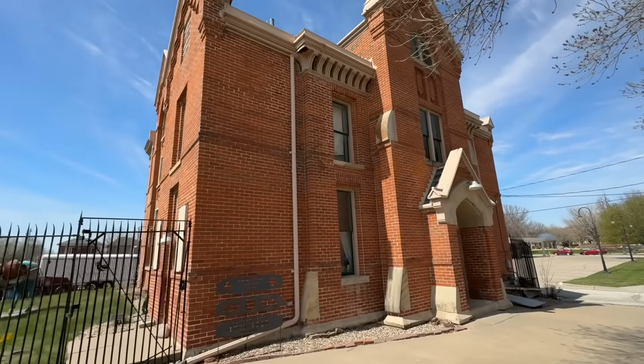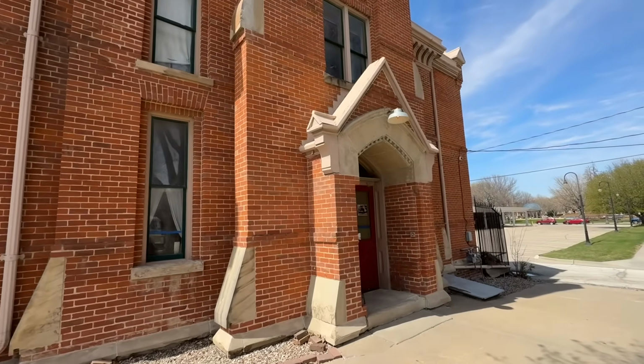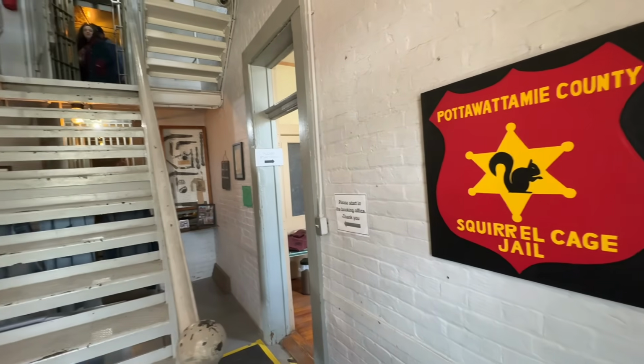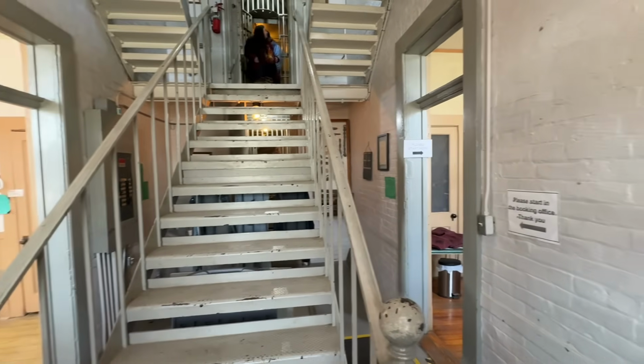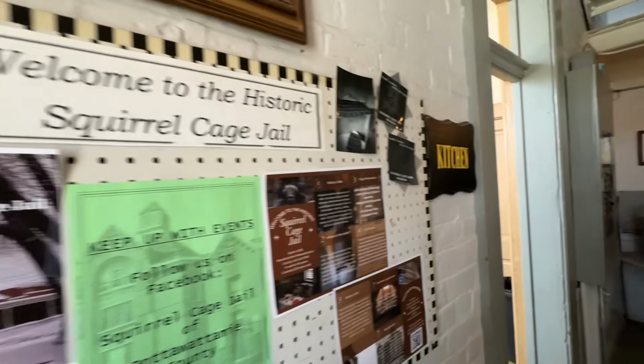The official name of this building is the Pottawattamie County Jail. And you'll see, obviously, that big crest on the wall. And when you walk in, you see how you get up to the other floors. But people lived here while they worked here. So it was kind of an interesting design. It was built in 1885.